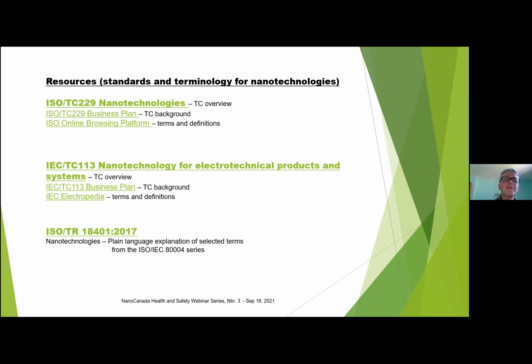In closing, on this slide is a list of resources for more information, with links against each item. Particularly useful is the ISO online browsing platform with free access to view terms and their definitions defined and published to date from JWG1. And as shown last on the list here, I bring your attention to a document published via JWG1. As it is titled, it is a plain language explanation of selected terms from the ISO IEC 80004 series, with guidance on basic terminology concepts for core terms for nanotechnologies. Thank you.